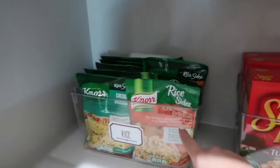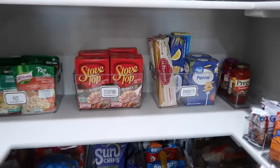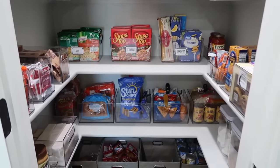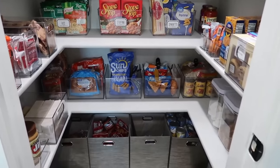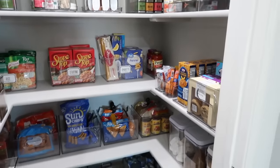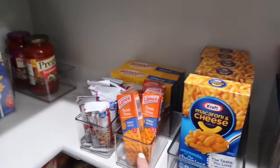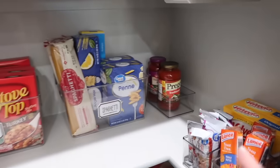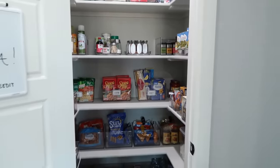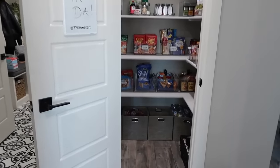Same goes with this. When I buy some of the stuff, we get it from Sam's, so we get a ton of it. And instead of having a ton of cardboard boxes, you can actually see what's in here so food doesn't go bad, you know what you have. I feel like this saves so much money, especially with kids, so they can just see everything in nice little clear dividers. I love the way it looks. This is like the most colorful area in my house just because everything else is so neutral.